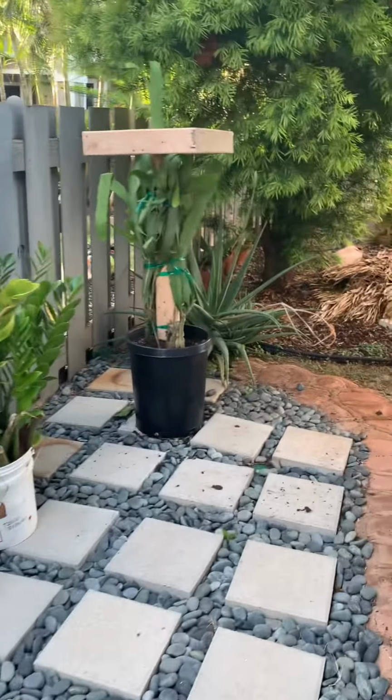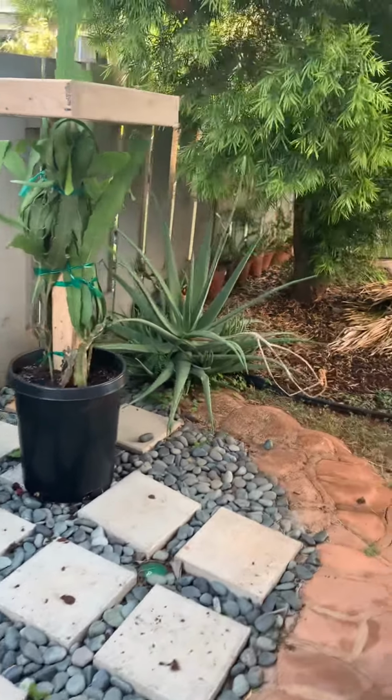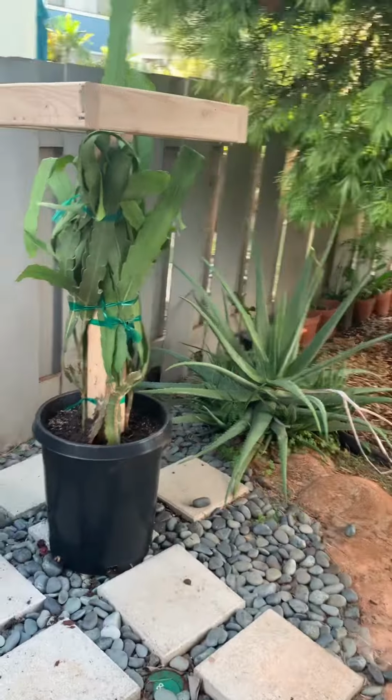And then there's the Lady of the Night, Queen of the Night, who put it on trellis. Repotted it. Hopefully it'll survive. I don't know. It's very floppy, its leaves, and I broke a whole bunch when I was trying to get it up in here.